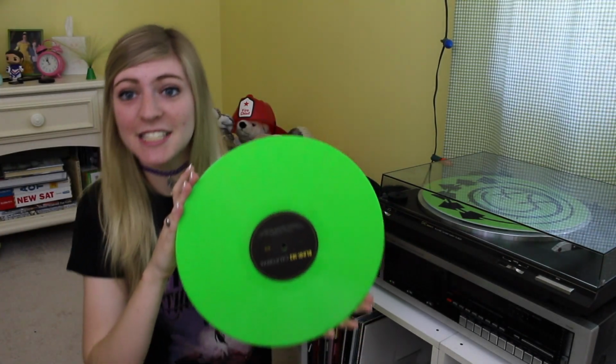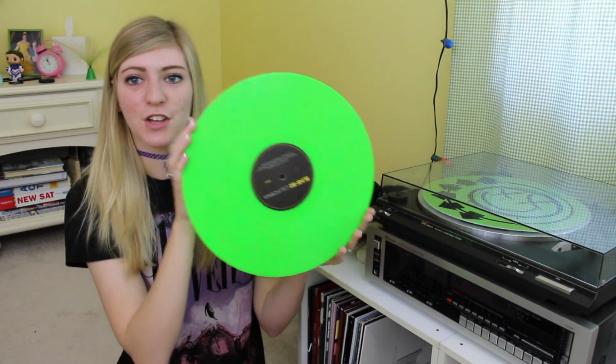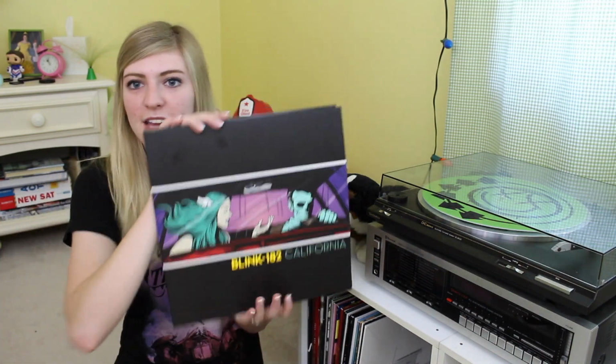I just think this thing is so cool. Yeah, I am really excited about this. I think this is sick, and it just looks really amazing, and I just love the color of it. And of course, the other record is the exact same thing. It's green.